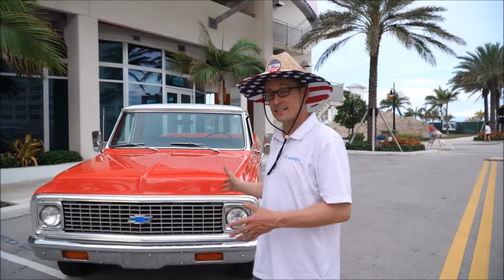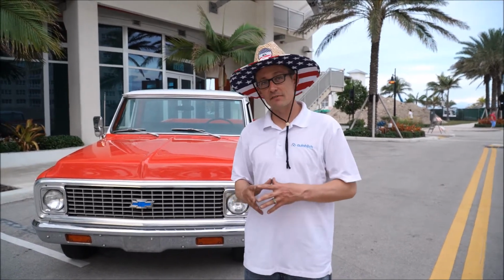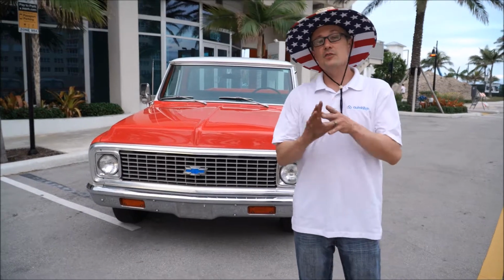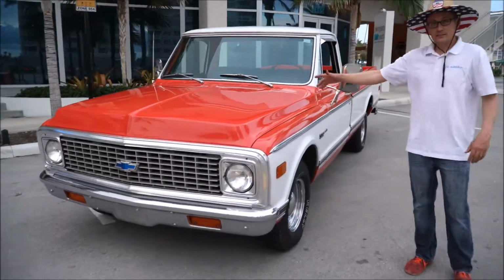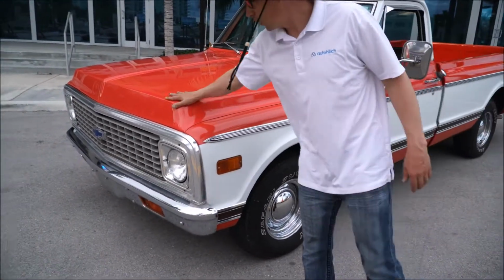So today, a 1972 Chevrolet pickup, C10 Custom Deluxe with a 307 V8 engine in it. This baby is beautiful. And as you know, pickup trucks today are very, very hot. So let's get in the Chevy. 307 cubic inch V8 engine, like I said, underneath this beautiful painted orange hood.